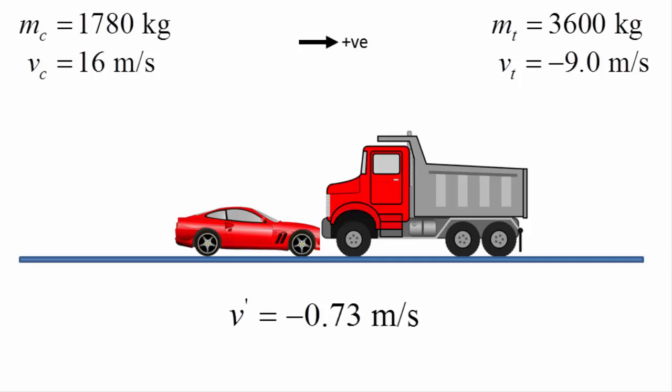At what speed must the car travel such that the collision leaves the two vehicles stationary at the point of collision? That is, neither vehicle will rebound or move after the collision.